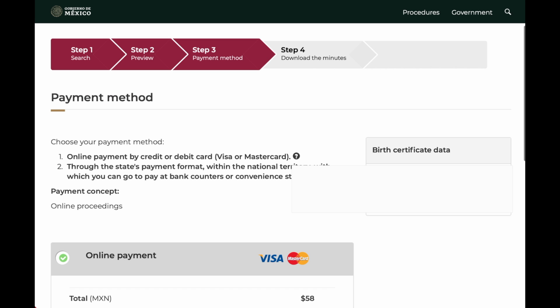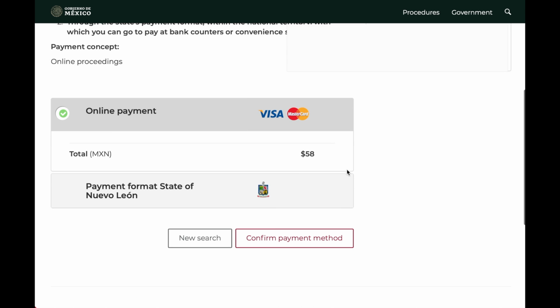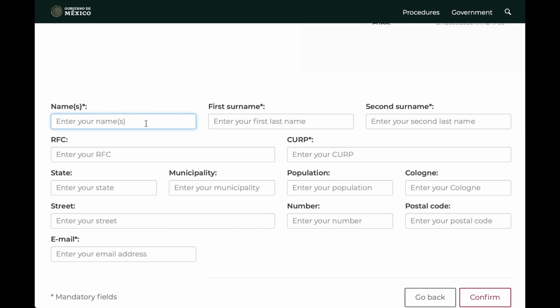And then it will ask for a payment method. The 2 forms of payment that they accept are Visa and MasterCard. So American Express users, sorry. And then it will be in pesos. So 58 pesos today would be about $2.48 US. So I will confirm payment method, which is online, Visa or MasterCard. Confirm, I am okay with that.